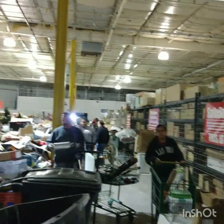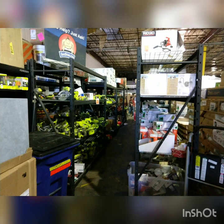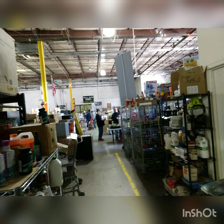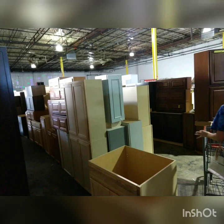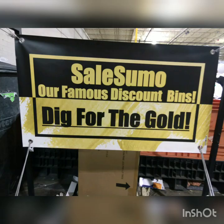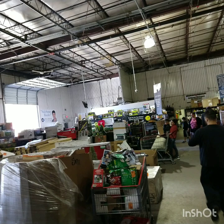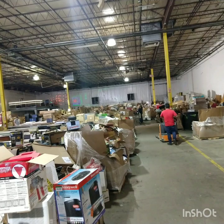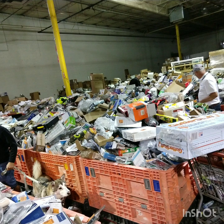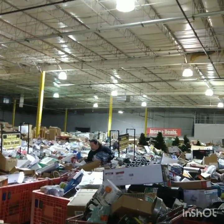This is an insane amount of goods they got here. You literally have to dig through to find your treasures. Just like the sign says, dig for the gold. Literally, you have pile and pile of stuff in the bin. I mean, this bin is deep. You have to really dig through and see what you are looking for and just deep dive to those things.